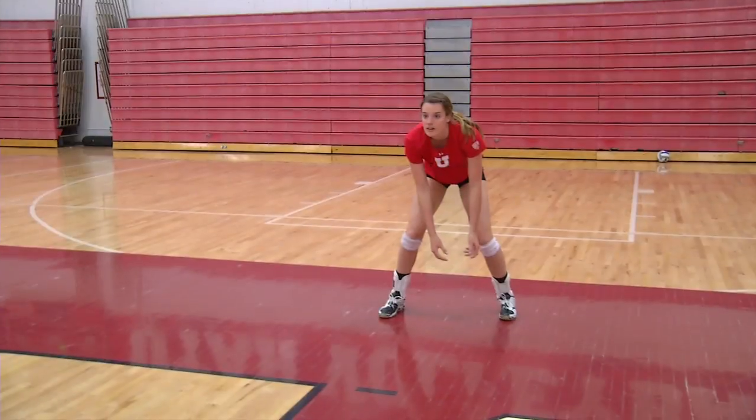Step, shuffle. As you just saw, they shuffled in 4 different directions with always a good first step in the direction of the ball, which leads us into the last key, and that is to see the server. You can read where the server is going to go more than you realize. You just have to spend some time trying to figure out where that server is going so you can get a good jump on the ball.